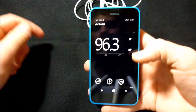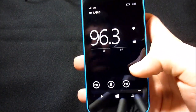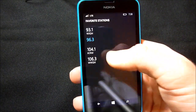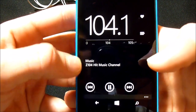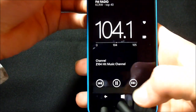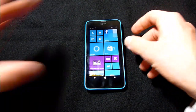I know you've seen this before, but let's just see if we can't pop something up. Okay. This one, here we go. And it shows the channel name. Must not be playing a song right now, but you can actually also switch it to the speaker. So that's that. Alright, so FM radio, pretty neat.